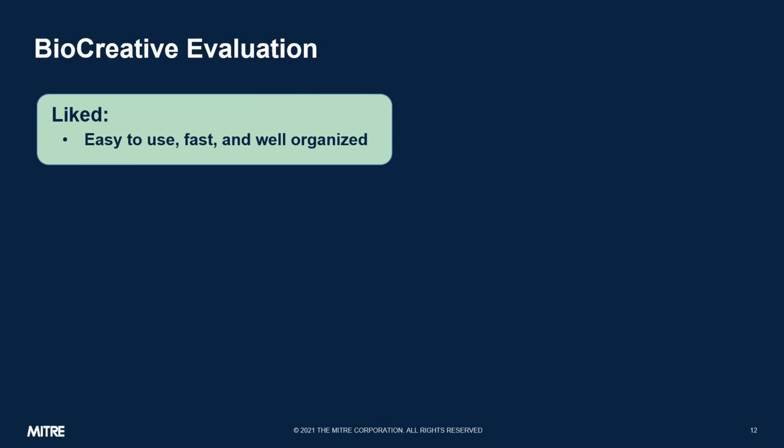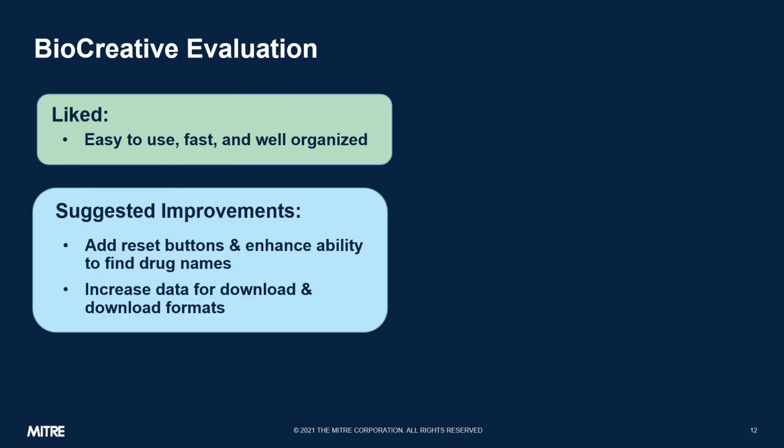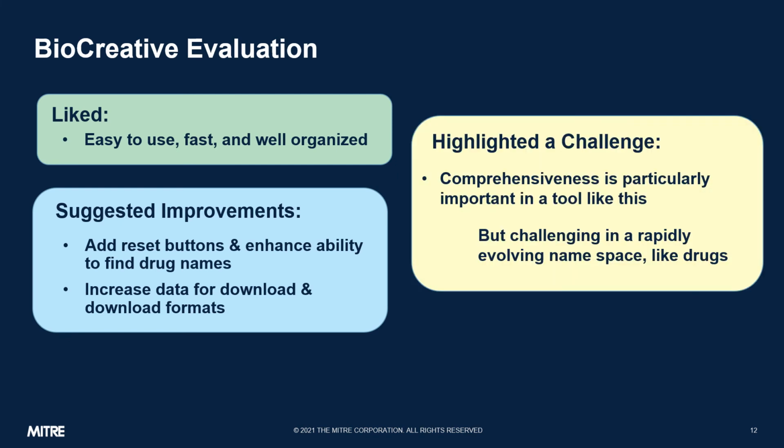In the BioCreative evaluation, there were 12 users. They commented that it was easy to use, fast, and well organized. They suggested improvements in adding reset buttons, in improving ability to find drug names, and in increasing the amount of data for download. Their comments also highlighted that comprehensiveness is particularly important in a tool like this. And this is an outstanding challenge for entities like drugs, which have rapidly evolving namespaces.